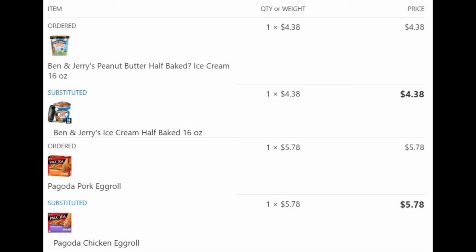The other thing was the egg rolls, and I already told you guys they substituted pork for chicken. I don't remember if we've ever had this brand before, so I'm not sure if we like it or not, but I do know that the boys prefer pork egg rolls over chicken egg rolls. But you know what? It is what it is. You take what you get and you don't throw a fit. All right, let's go to the next part.